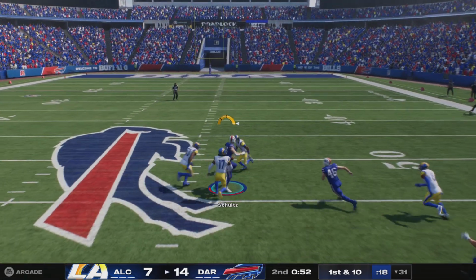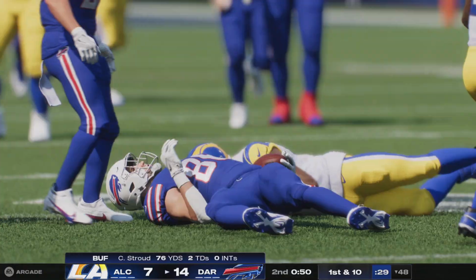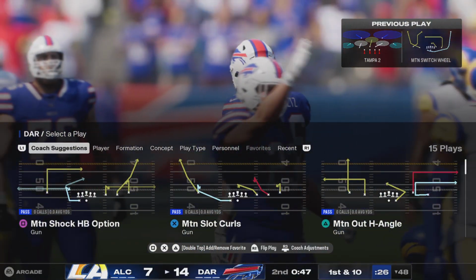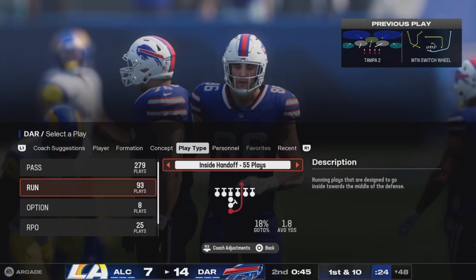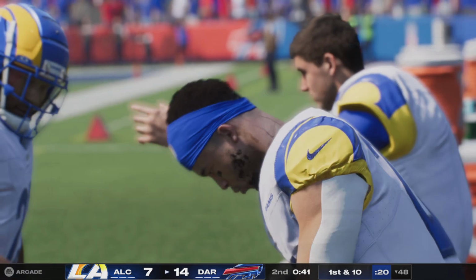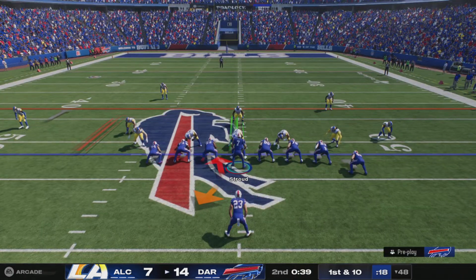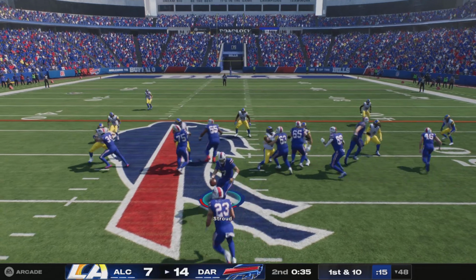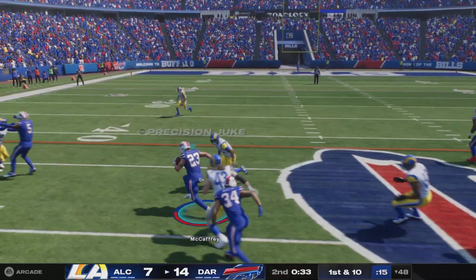Stroud working out of the gun. He finds his target. It's Schultz. And able to get this one across the 45 before he's brought down. It's a pickup of 17 on that one and a Bills first down. Certainly no settling into the drive there. They came right out on the first play and attacked the middle of the field for a big gainer and a first down.